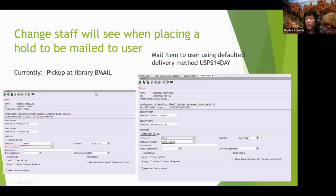Moving forward, you're no longer using the bricks and mortar library B-mail location. Instead, you're invoking the policy. To do that, you have to have first put in the user and the item. It has to have identified the user and the item. When you open your place hold window from the place hold wizard, until you have filled those two items in, you will not see mail item to user with a checkbox, because Symphony has to verify that the user and the item are both qualified to be mailed before it puts that checkbox in.